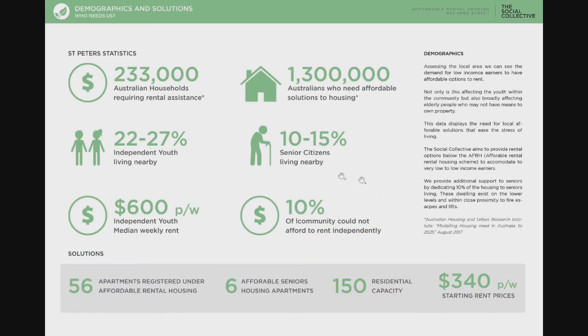We look at 1.3 million Australians who are in need of an affordable housing solution. By looking locally, we can see that there are 10 to 15% of seniors living nearby that are in need of housing, and also 30% of independent young people who are looking for housing. From this, we proposed 56 affordable housing apartments registered under the Affordable Housing Act in New South Wales. And out of those, 6 of them would be custom seniors housing apartments with a total capacity of 150 residents and an average of $340 per week rental.